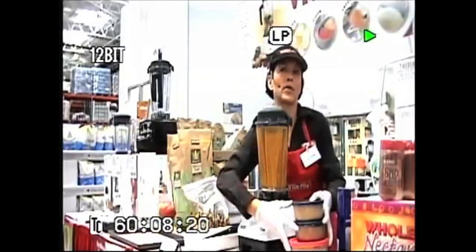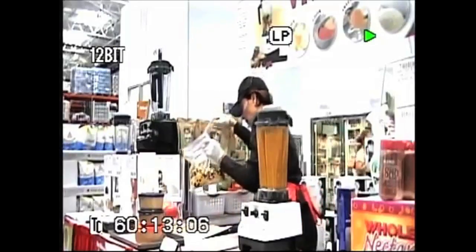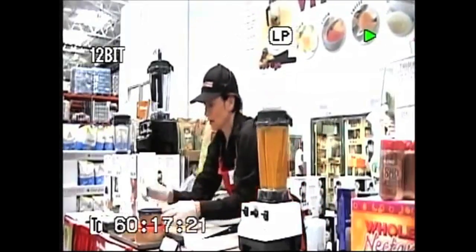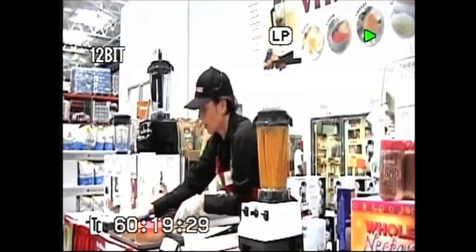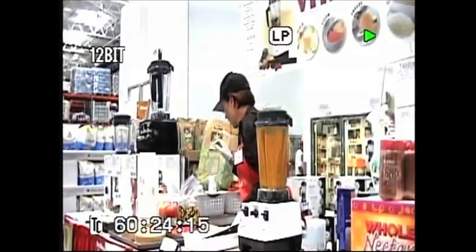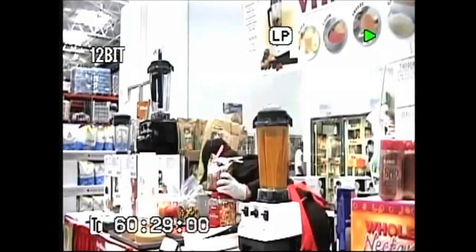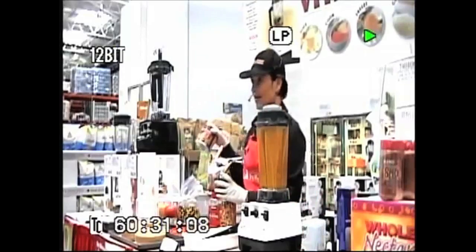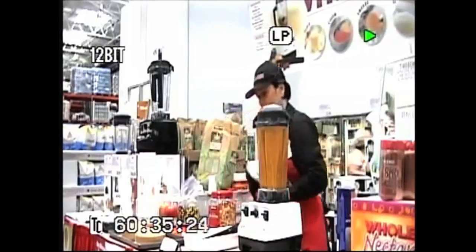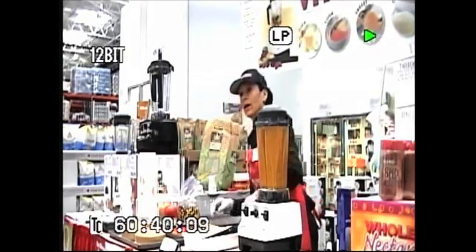Now, while this is heating up, I'm going to show you the nut butters I made 3 days ago. This is cashew butter, almond butter, and peanut butter. And the only ingredients I used were cashews, almonds, and honey roasted peanuts. Honey roasted peanuts for the peanut butter, raw almonds for the almond butter, cashews. There's no added fillers, no added oils.